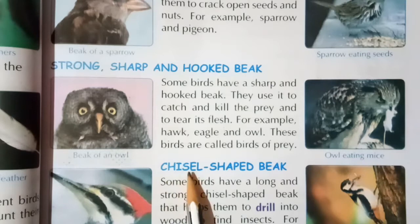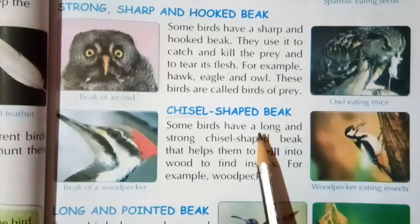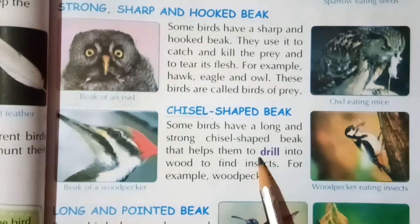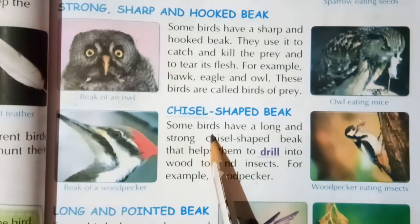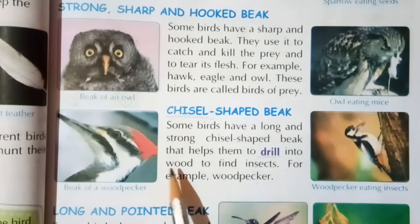Chisel shaped beak. Some birds have a long and strong chisel shaped beak that helps them to drill into wood to find insects, for example, woodpecker.